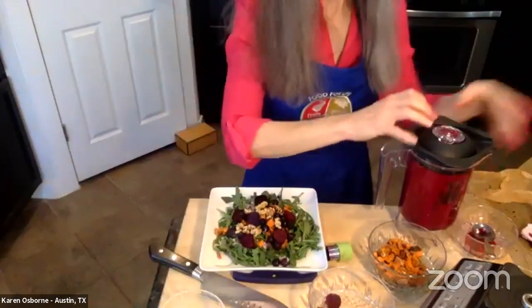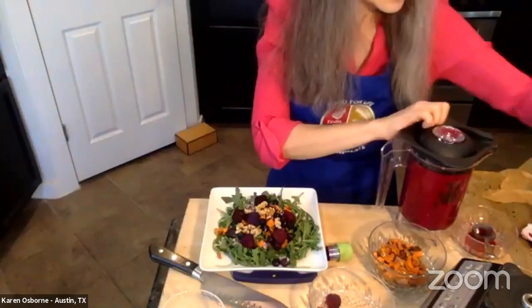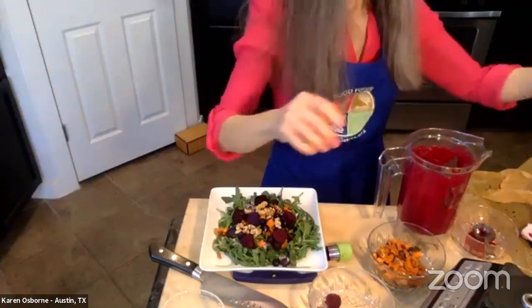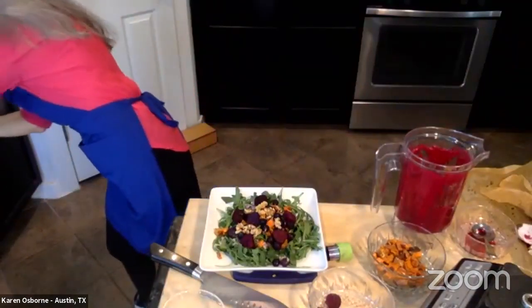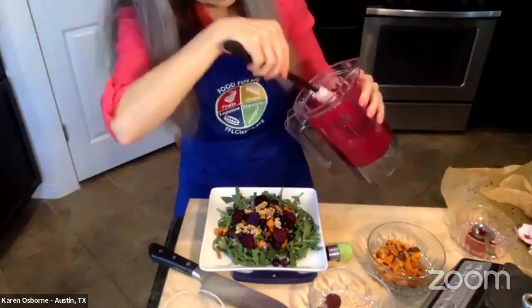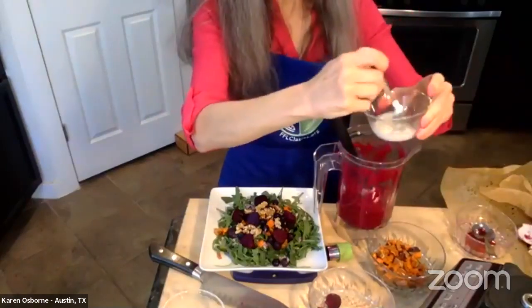And then I like to put the dressing in a squeeze bottle and just drizzle it on. It's really pretty. I'm just going to pour it from the blender right now to save time. I think this color is really pretty. But if you want more of a contrast with those beets, you can take just a little bit of plant-based yogurt and put it in there.